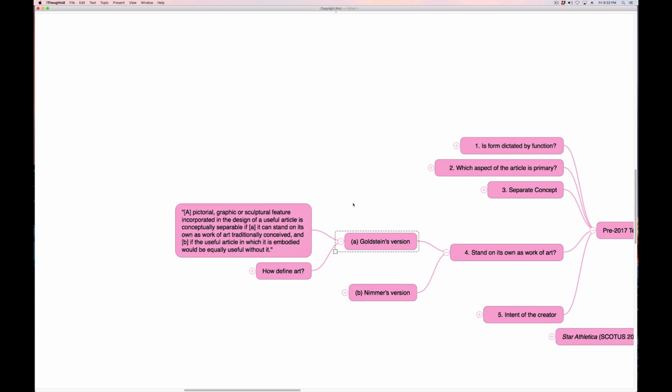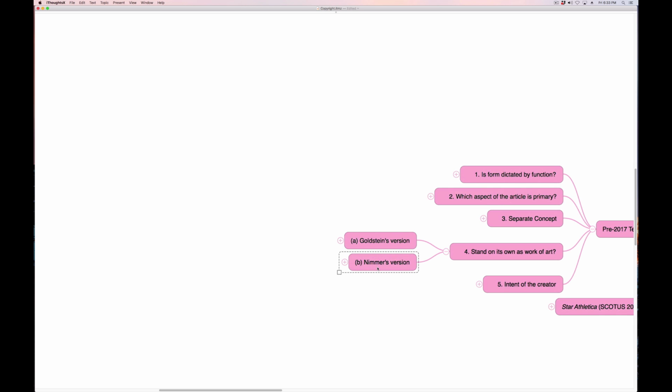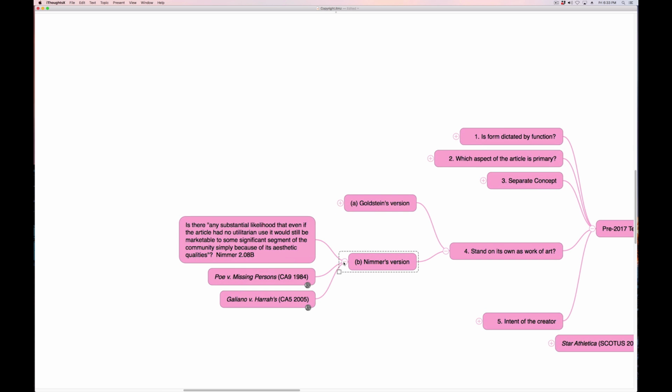The reference to art, quote, traditionally conceived, naturally draws us back into the debate I discussed in the first lecture concerning the best way of defining art. For the reasons I reviewed there, resolving that question would be difficult, although perhaps unavoidable. By contrast, Goldstein's fellow treatise writer, Nimmer, pointed to a more empirical interpretation, asking whether a significant number of copies of the article would be purchased if it had no utilitarian use.